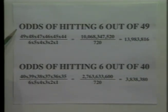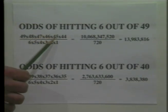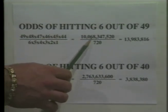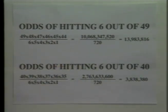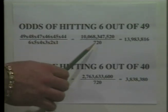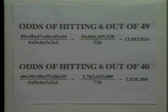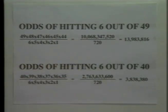The odds of hitting 6 out of 49, you do the same thing, but you start with 49 times 48 times 47 times 46 times 45 times 44, which gives you 10,068,347,520. You use the same six numbers, 6 times 5 times 4 times 3 times 2 times 1, which gives you 720. You divide the 720 into the 10 billion, and that gives you 13,983,816 to 1.